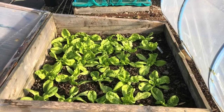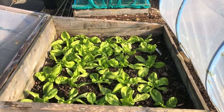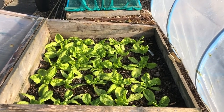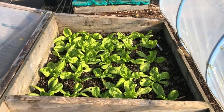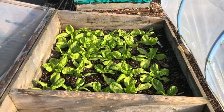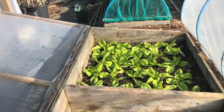And we've got a bed of Winter Marvel, and those are actually going to grow into mature plants to be eaten in December and January, when a lot of the other lettuces start to slow down, because they stand in the ground pretty well and they can take a very hard frost. So they're in this cold frame, so they'll get a little bit of protection.